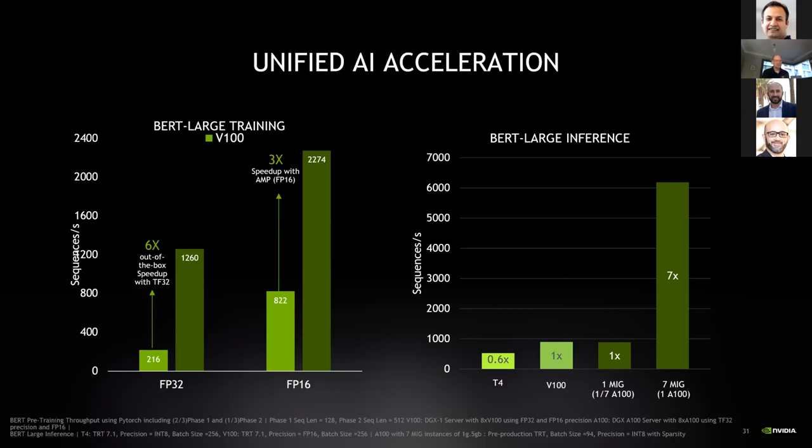And this acceleration using TF32 is transparent to the user. He doesn't have to do anything other than enable TF32 within his application. And so with just a few moments of work, he is able to get, up here we show, a 6x improvement in performance. But of course, this is just the first step.